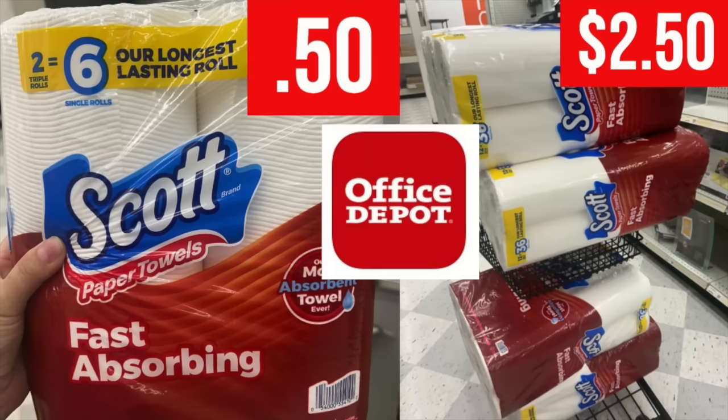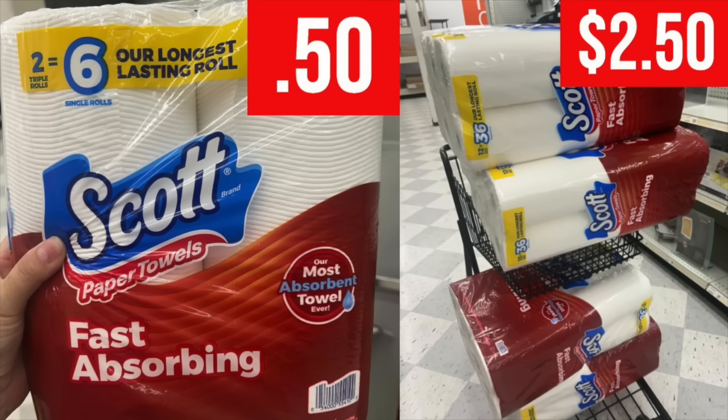So I scurried off to either Office Depot or Office Max. They're the same company now, and they have a lot of paper products that are on clearance. Basically, I looked online and they were not showing the clearance price that people were showing they were getting on social media: 2 equals 6 is $1 and then the 12 equals 36 was $5, but I got it for 50 cents and $2.50, and I will explain that in a second.